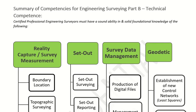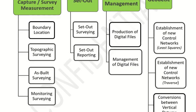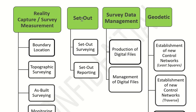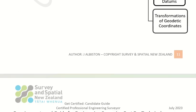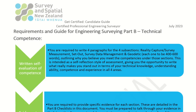So now I just want to move on to Part B. This is a summary of the competencies for Engineering Surveying Part B, Technical Competence. Certified professional engineering surveyors must have a sound ability and solid foundational knowledge of the following, and this is a little summary. They're divided into 4 sections: reality capture, survey measurement, set out, survey data management, and geodetic. This is the summary, but you can find all the details on the competency document on the website.